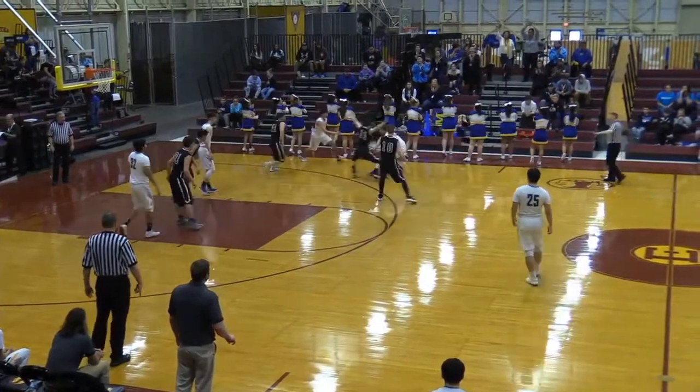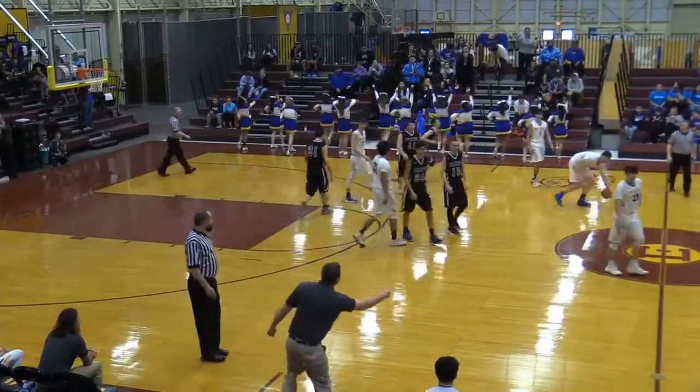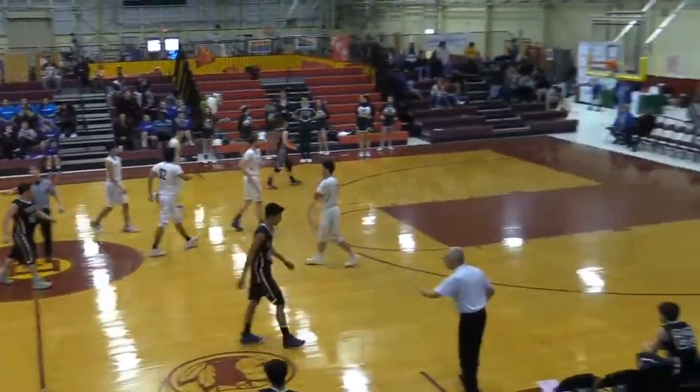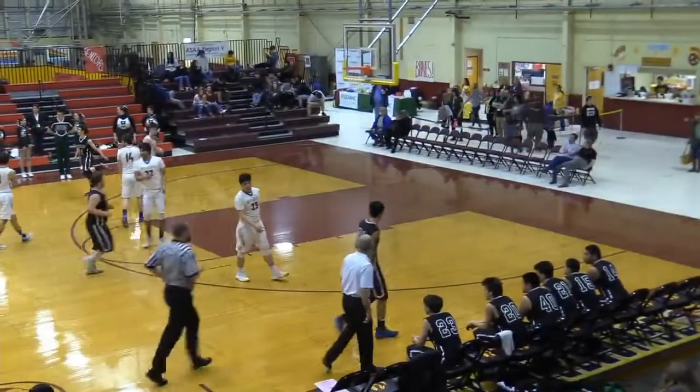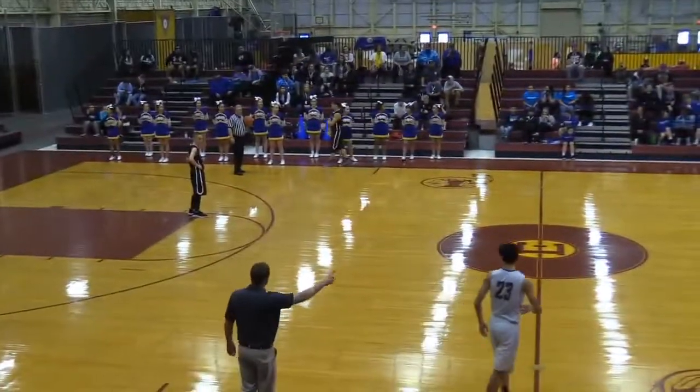King tries to drive right. Shove off. King trying to clear a little bit of space over there. Gets his third foul. Just pushes off on Mark Davis. 7th turnover of the half for Metlakatla.